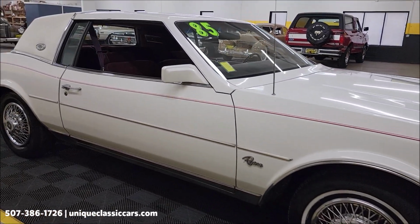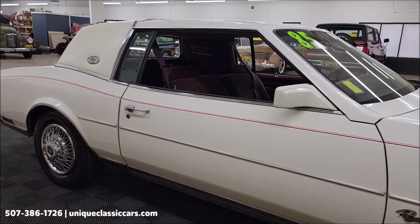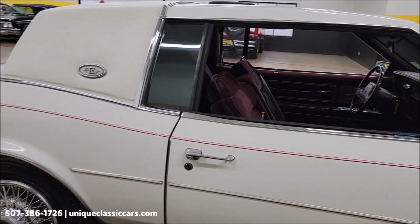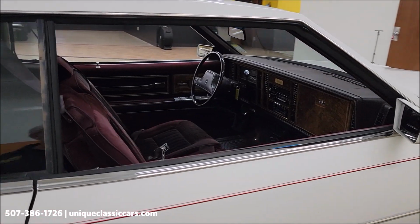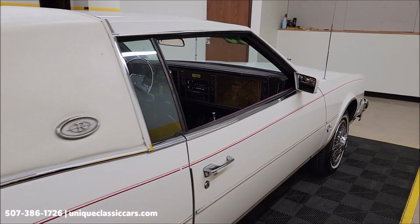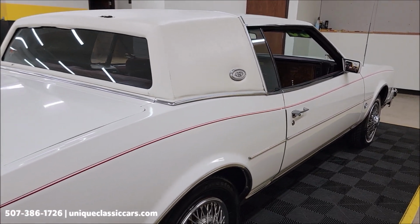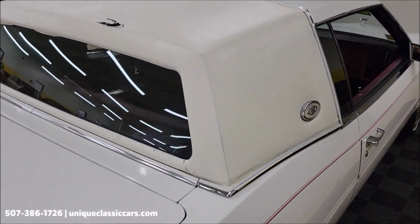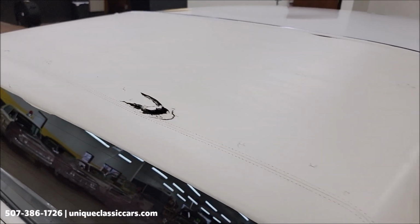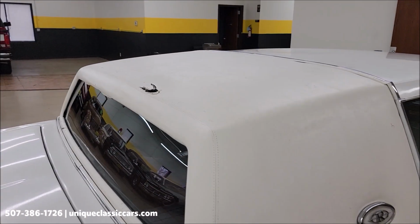Carfax does not indicate this car has been in any accidents. As far as the odometer reading on it, it is 56,304, and that's probably got a 1 in front of it, according to the Carfax also. So I'll get around to the driver's side, show you the odometer here. You can also see some drying and some aging of that vinyl roof.